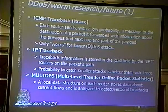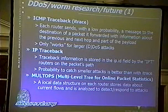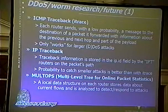Multicast, which is something a little bit equivalent to NetFlow. The idea is to have traffic statistic information on all your devices to be able to analyze the traffic on your network.